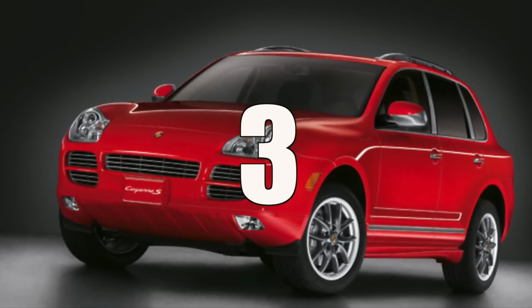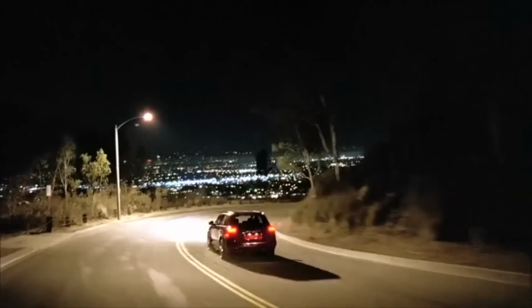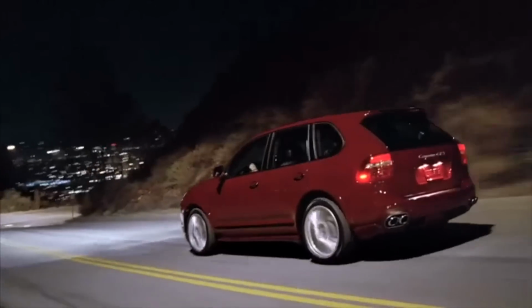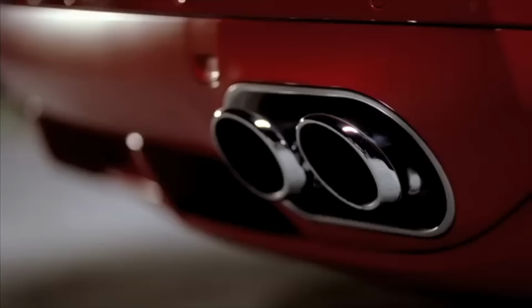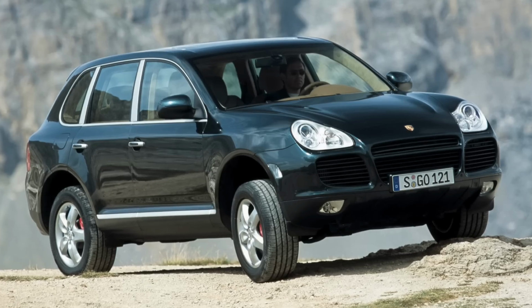The third car is a particular bugbear of mine. You might have seen a video I've done previously about this car in which I said how much I hate it. But a lot of people absolutely love them. Arguably, it's the car, or one of the cars, that saved Porsche. It is the Cayenne. It is Porsche's first SUV. It was pretty revolutionary in many ways.